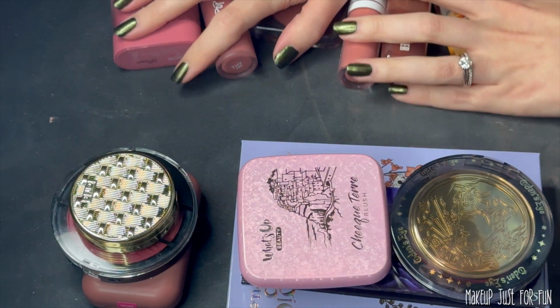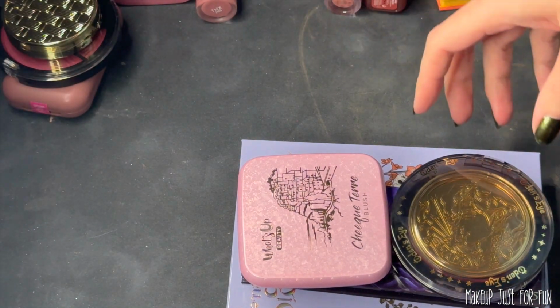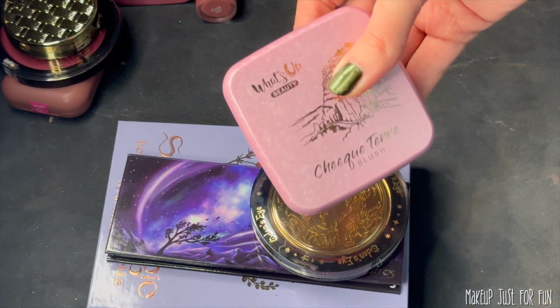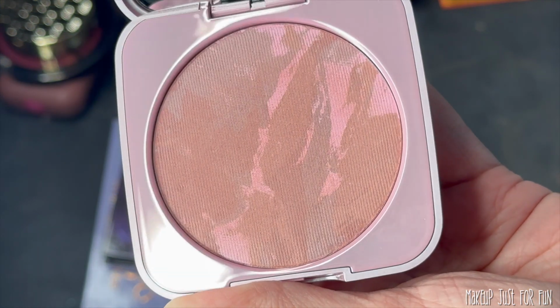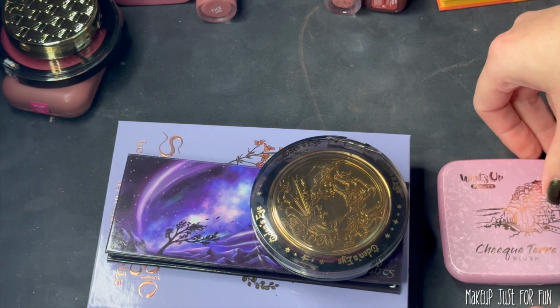This is my outline, and then I will use these sections to really get down into the formulas, the colors available, the textures, the packaging, things like that. But doing a rough sort first helps me to do a more refined ranking without spinning my wheels for too long.